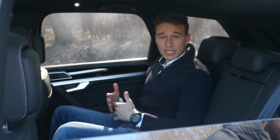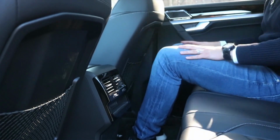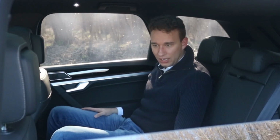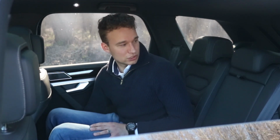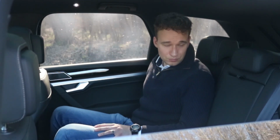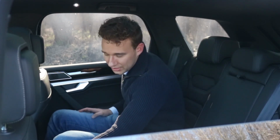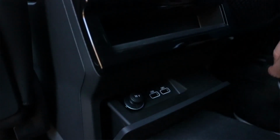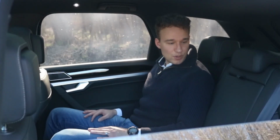So, in the back of the Touareg you have lots of headroom, lots of knee room as well. Also, I love the leather seats, the airline seats, and you can even in the back slide the seats forwards or backwards and incline or decline them. Also, you have 2 air vents here, a storage area, 2 USB ports to charge your phone, and a 12-volt port as well. So, really nice place to travel.